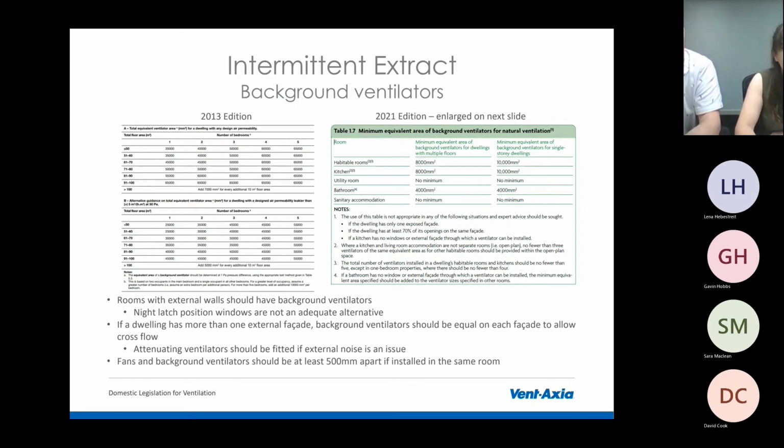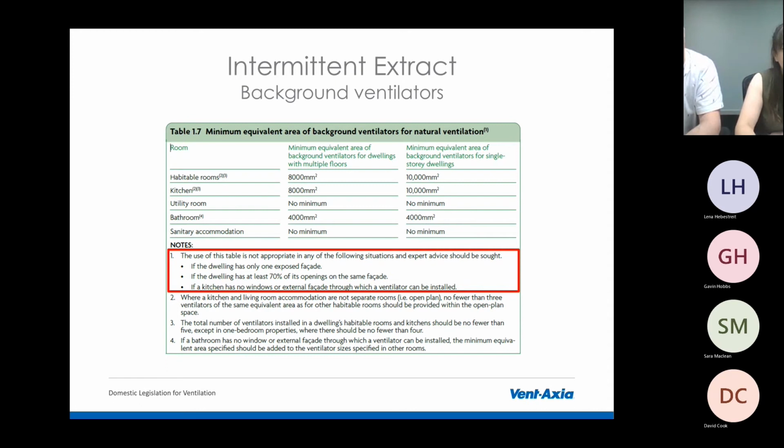A key note to be aware of is that background ventilators are not recommended in dwellings with only one exposed facade, or if a dwelling has at least 70% of its openings on the same facade. This will mean that apartments will likely need to move towards mechanical extract ventilation or mechanical ventilation with heat recovery, not intermittent fans.